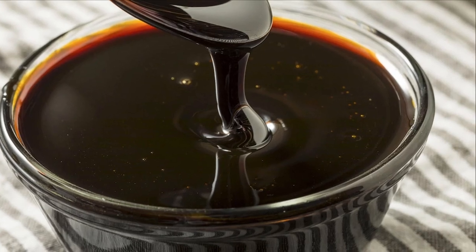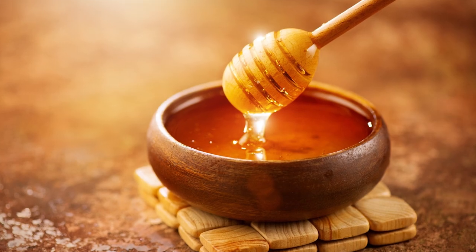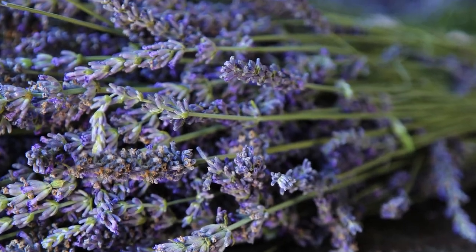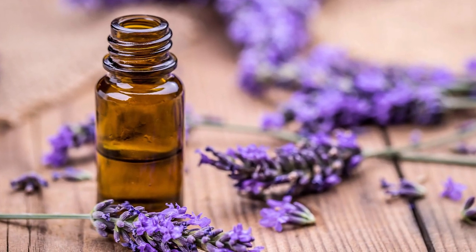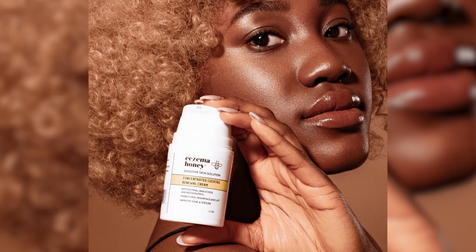In the early 1800s, they were using molasses, eucalyptus, and honey soap for wounds and burns, remedies like lavender, certain things to soothe the skin. And then later, using clay from the earth. And then the evolution of, now the stuff is packaged. And they say they're using formulas made for us, glycolic acid, hydroquinone, certain things for our skin. So it has been an evolution of skincare for us.